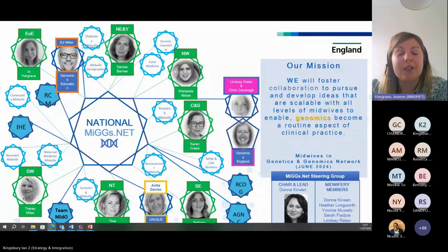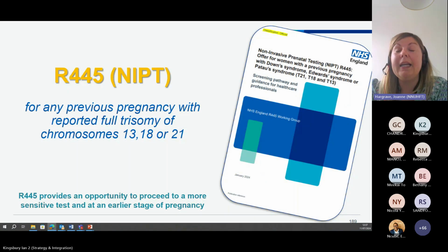We've got several work packages which will feed into the prenatal genomic network of excellence. And so one of those, as Gemma mentioned, is thinking about that midwifery toolkit to support educators in the pre-registration space. Another area that we've focused on is based around that national testing directory.